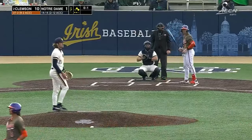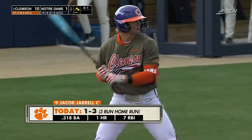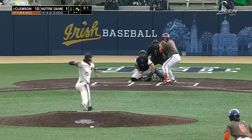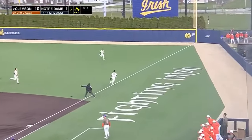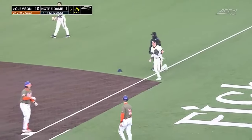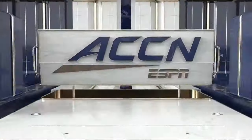Jarrell looks at a strike, and this is when the Tigers have done damage today, and that's been with two outs. Five of their runs in the fourth came with two outs, and this is a blooper that will be fair. Just over the head of Hinks. Coming to score will be Hinderleiter. Purify is held at third, and it's Jacob Jarrell with a two-out single that brings in another one.